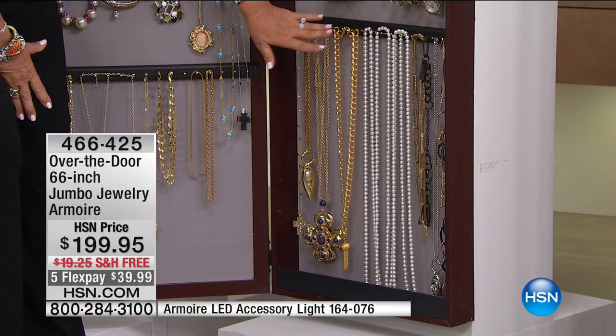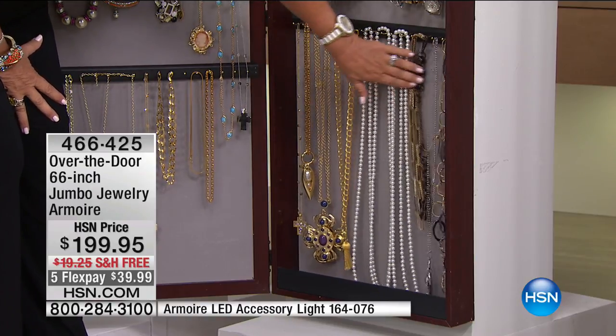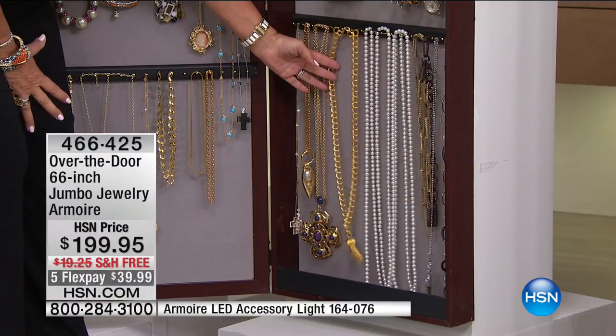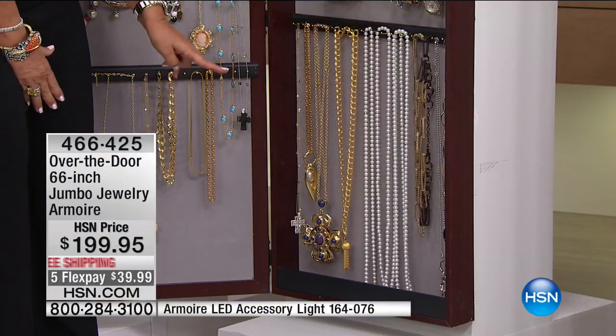14 of these right here. We have 80 total. Look at this. Now, could you do this with any other armoire or any other jewelry keeper? Oh, we get nothing, so tangled. No, everything is perfectly spaced. Keep the luster on those pearls.